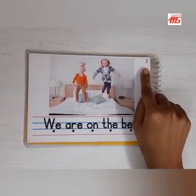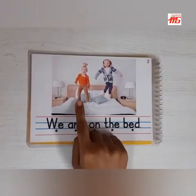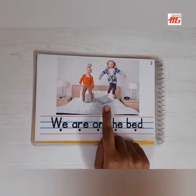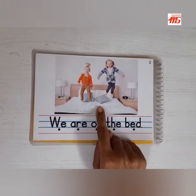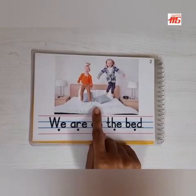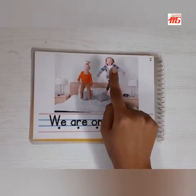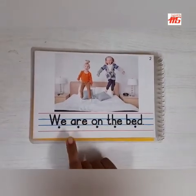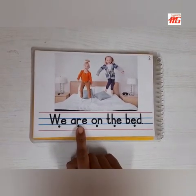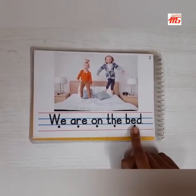Page 2. Here we can see children on the bed. Oh, over here, what are they doing on the bed? They are jumping. Yes. Look at the smiling faces. Come on now, let's read the sentence. We are on the bed.